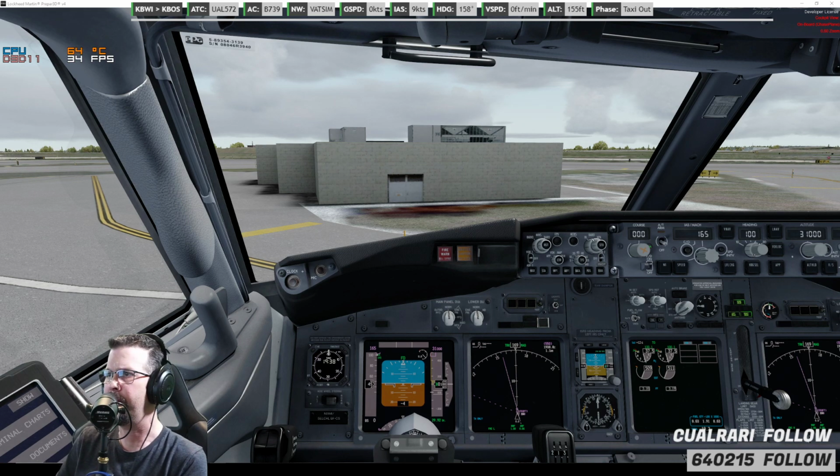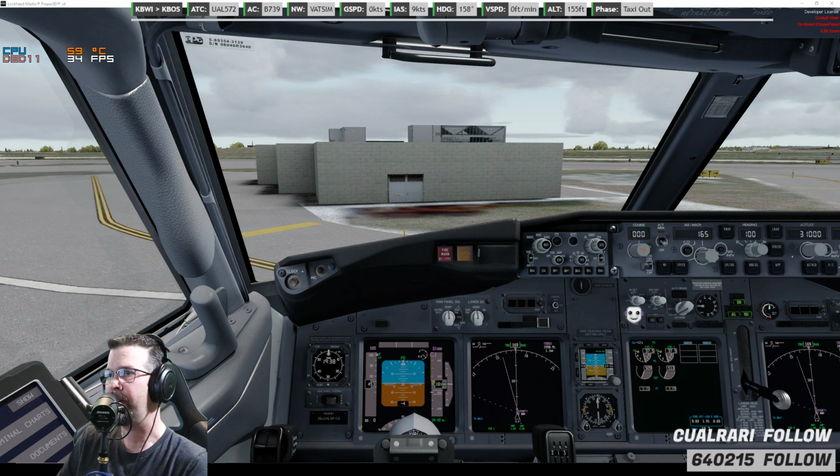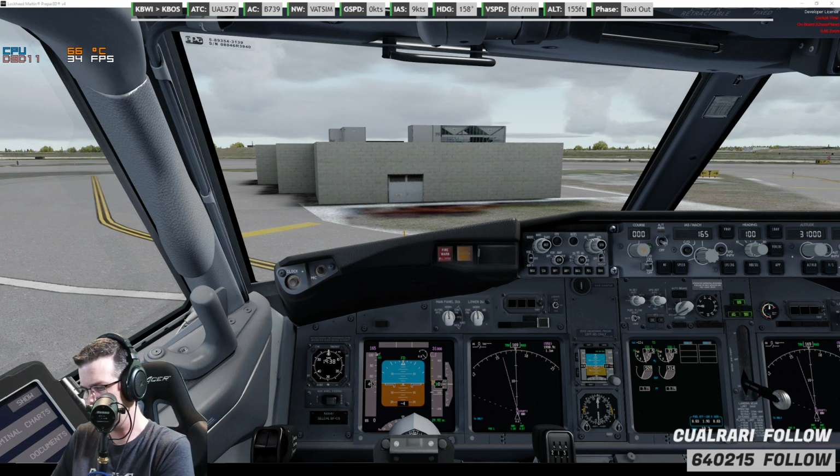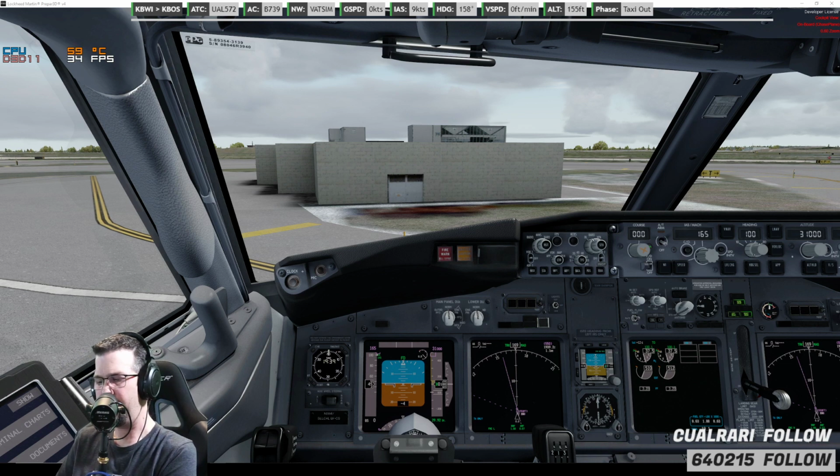Potomac approach, United 572 at the Charlie Pier, ready for taxi with the weather. United 572, Potomac departure. Good evening. Runway 15 right, taxi via Tango, and pull into the hold block. I'll let you know when you're released. 15 right and hold block Tango, United 572.